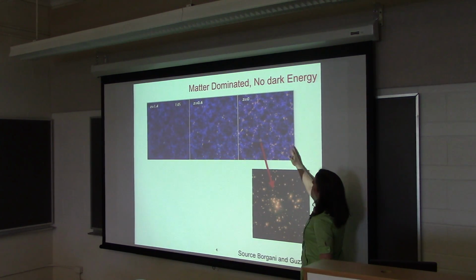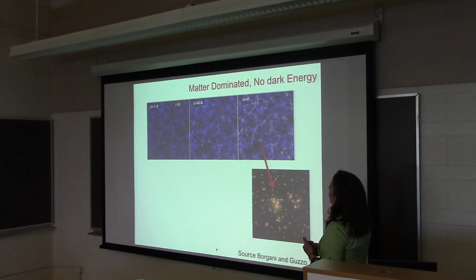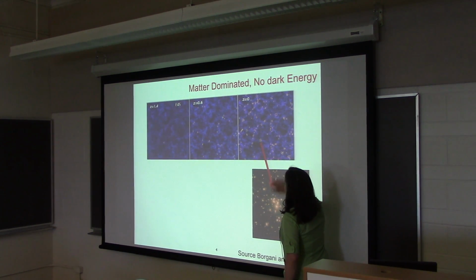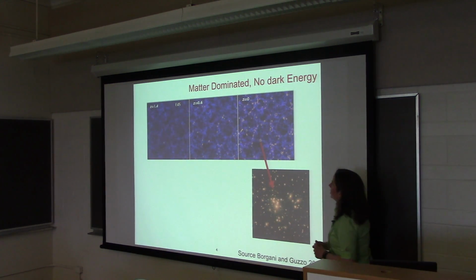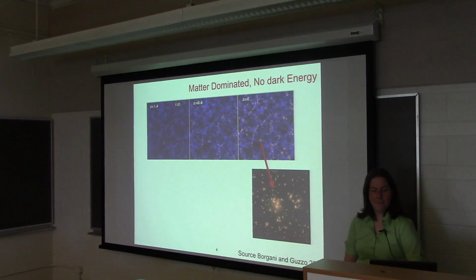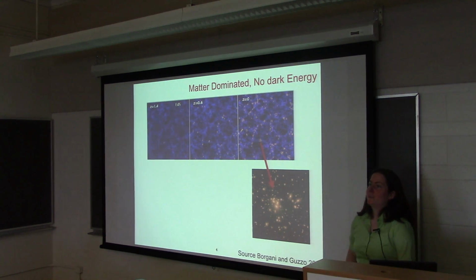This is a picture of what people thought the universe was in around 1990. We lived in a matter-dominated universe, no dark energy. Here at redshift 0 in the local universe, this is a picture of the distribution of these wonderful galaxies. Here's an optical picture of a cluster of galaxies. As you go further back in time, there are less and less clusters because clusters take time to grow. It's hierarchical structure formation.